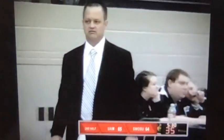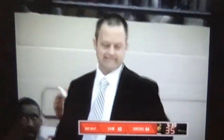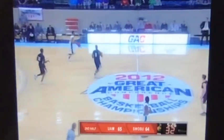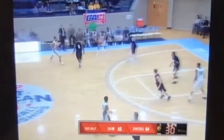The inbounds pass is going to come from Sergio Crow. Charlie Schaaf not happy about that one. Inbounds to Farmer. Farmer's double team, needs some help, gets it out to Crow. Quickening the pace now on the ball, weavers across the time stripe, moving it out this time now to Ricardo Hall. Hall on the left wing finds Farmer. 5:18 left to play. 65-64 your score.